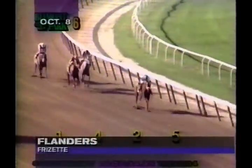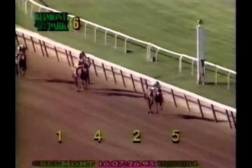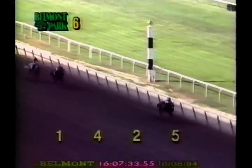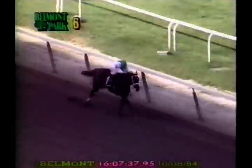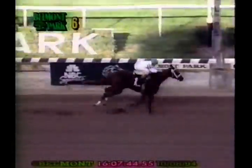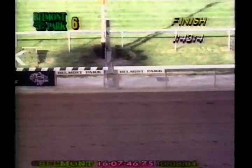Tom Durkin picks up the call in the Frizette. The field turning for home. Pat Day just sitting aboard Flanders, looking around for competition, and there is absolutely none. She is just waltzing past the 8th pole with an insurmountable lead. Look at this. She's in front by 10. She might win by 20 lengths. Wow, she wins by a pole. Flanders by 15, maybe even 20 lengths. Wow, officially 21.